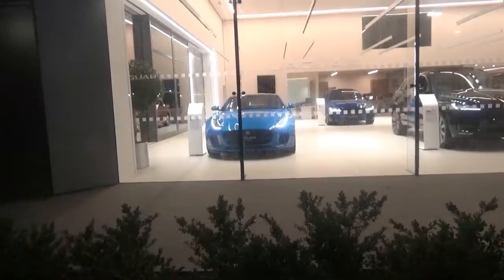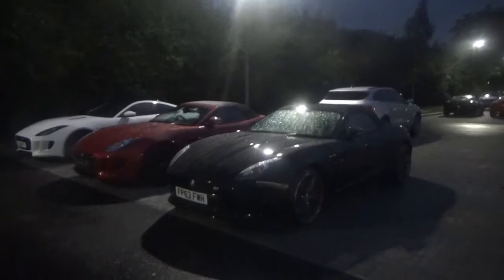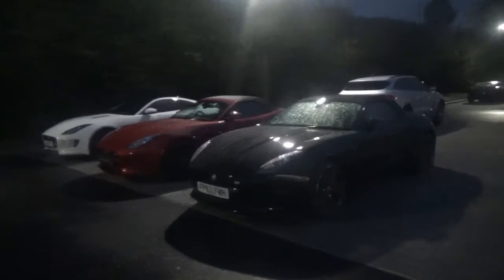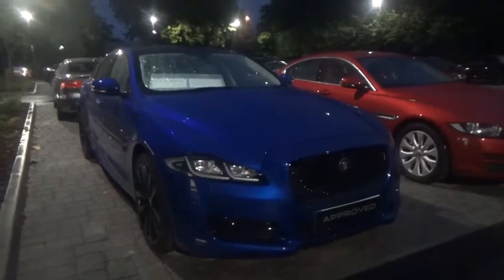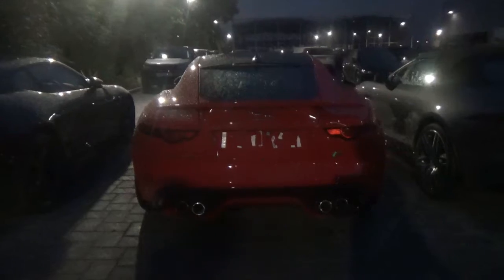I kinda like that photo right there. So, we have found three F-types here. This is actually becoming a bit more successful because I can see an SVR F-type as well. I know it's only an XJ Sport, but that is sexy. I just looked at this F-type.